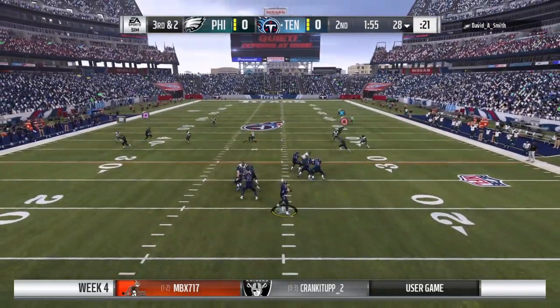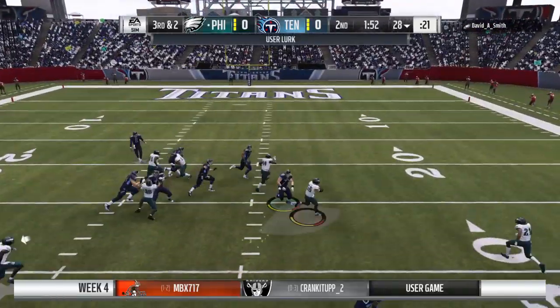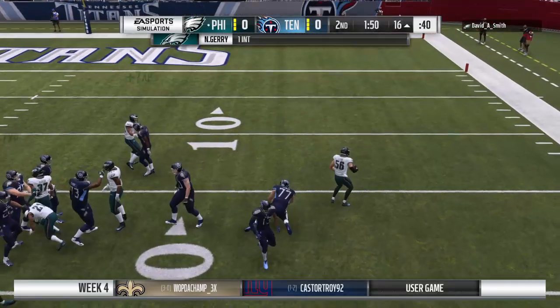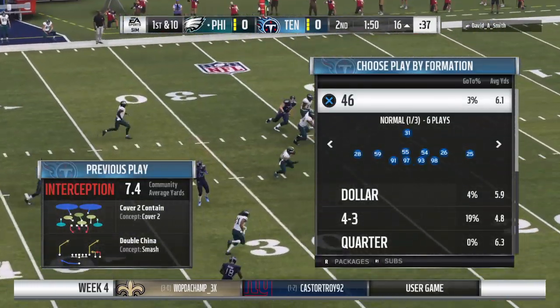Mariota on 3rd and 2. And for the 3rd time here in this half, it's intercepted. Picked off by Nate Gary. And they'll have the ball set up in the red zone at the 16-yard line.